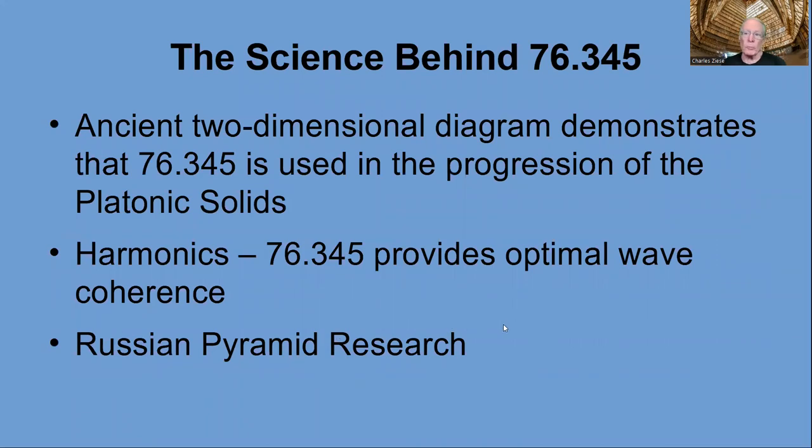And finally, I bring up some of the science behind 76-345. In addition to having the summary of all of the Russian pyramid research that was done both in Russia and by the Pyramid Science Foundation, I've got two pieces of my own unique research, which are very powerful. One of them, I found an ancient two-dimensional diagram, which when I plotted it in three dimensions, demonstrates that the ancients knew that the Platonic solids, their progression in the creative process, occurred within the 76-345 geometry.